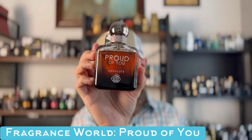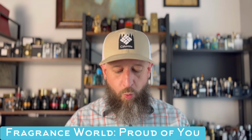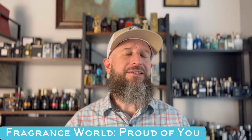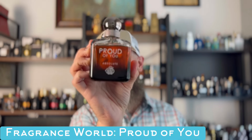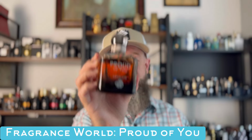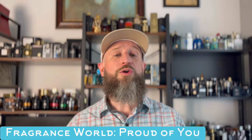All right, next up, we'll go with this one right here from Fragrance World. This one's been out for a while, and the longer it's sat on the shelf, the better, the richer, the darker, the stronger it gets. This is their take on Stronger With You Absolutely. This is Proud of You Absolute. It basically smells like Stronger With You with a boozy note. It's that warm, rich, ambery, vanilla, slightly spiced goodness that we know from Stronger With You, but then it's got a boozy note and really good stuff. Great performance on this one as well. Proud of You Absolute.